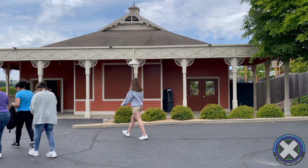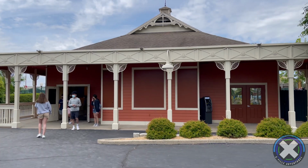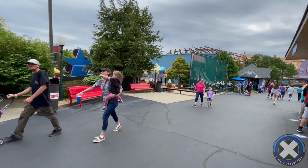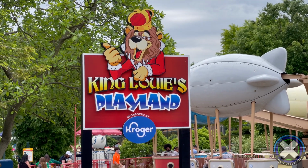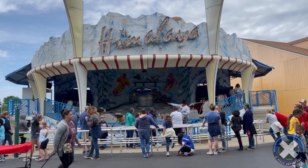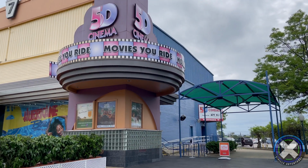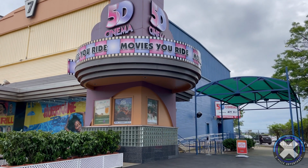The reason you would want to go right when you enter the park is this building right here is your season pass building. We have games like they always used to. Over there is where all the kid rides are. King Louis Playland. This is the Himalaya. This is one of the rides that have been here since 1990. And this is the official first day that Kentucky Kingdom has opened for the 2021 season.